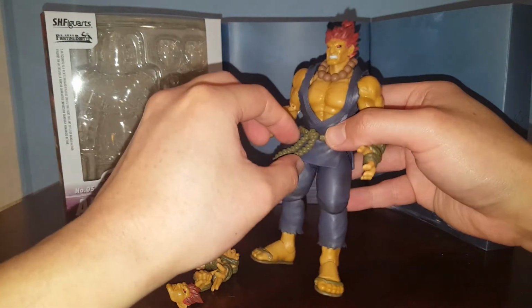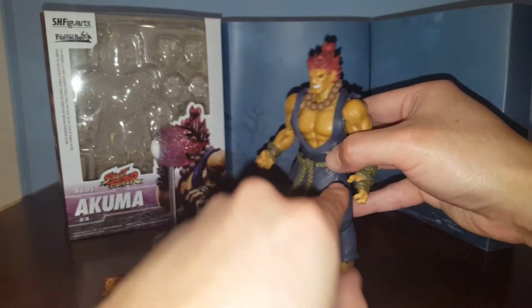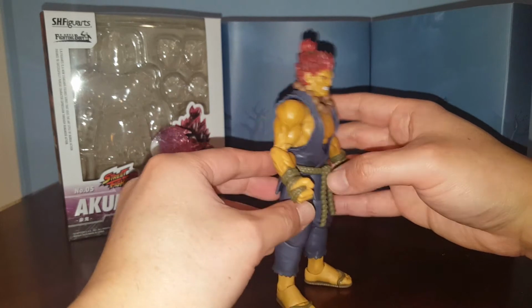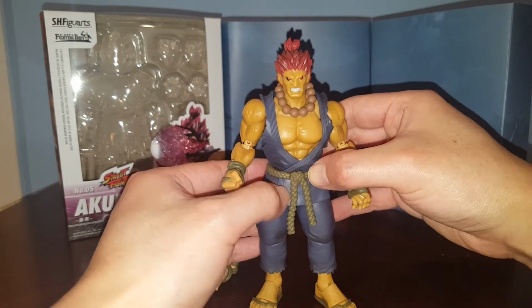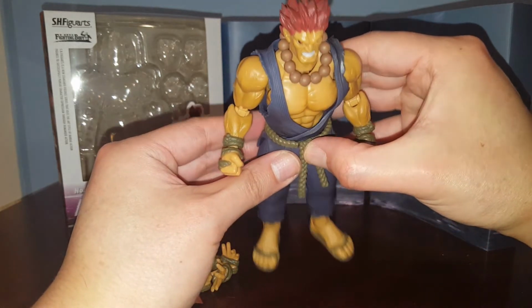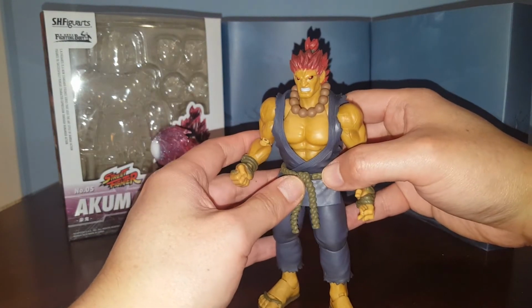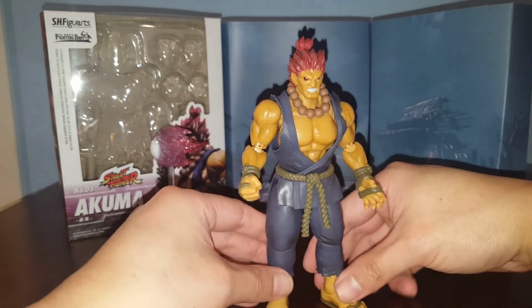Okay, now I did notice another issue right here on the belt. If you're looking at it this way, you can see that there's a gap, and that's kind of unsightly. But if you're looking at it this way, you don't really see the gap. So yeah, I think this thing needs to be a little bit to the right. I think like that will be fine. But yeah, you can see there's a humongous gap right here between the belt.